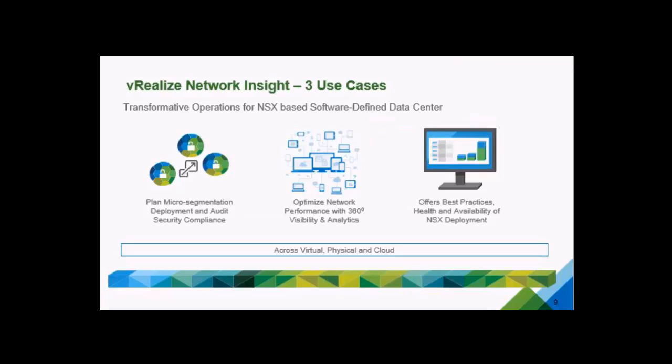Lastly, we provide best practices for the configuration of the NSX deployment. We'll also do health monitoring as well as availability, making sure that you're managing and complying with the best practices of setting up an NSX environment.